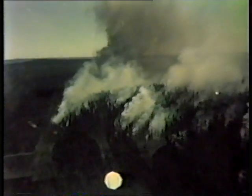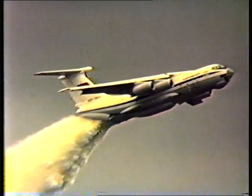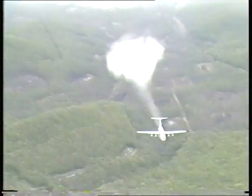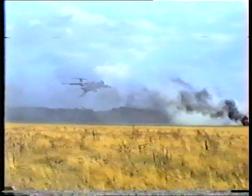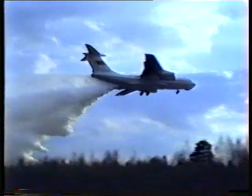Successful missions have been flown on raging forest fires in the Western Region and the Caucasus, and the aircraft can repeat the mission again. We do by a single aircraft what would otherwise take more.